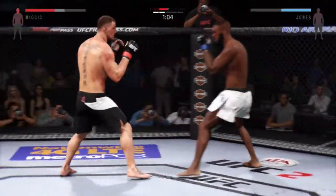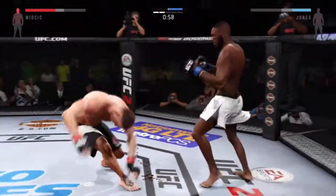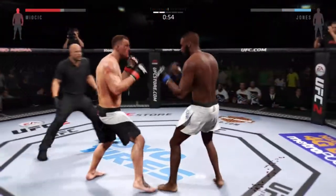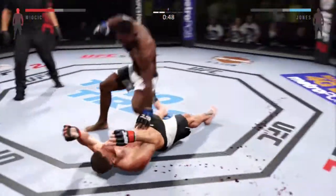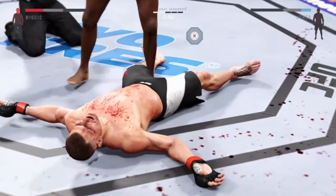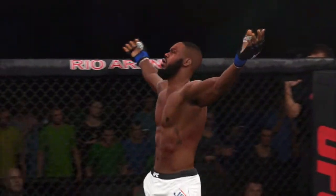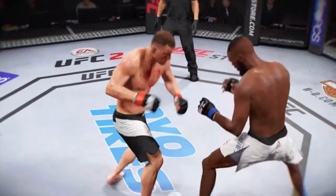And another one lands. Another brutal head kick. Joe, just like we've been talking about. Nice left hook to the body. Oh, my goodness! Oh, wow! It is all over! John Jones, the victor! Wow! What a statement that man just made! Beautiful knockout strike here for the victory.